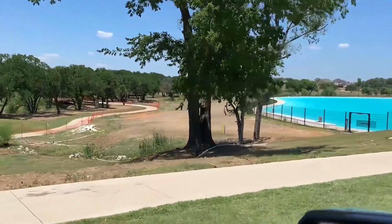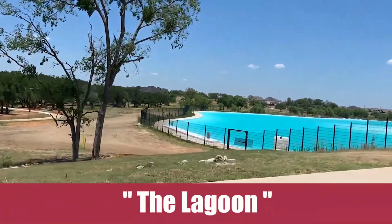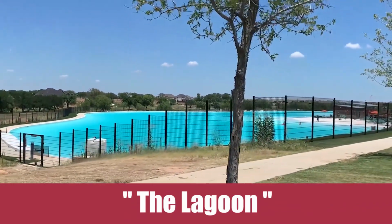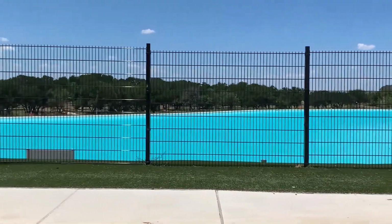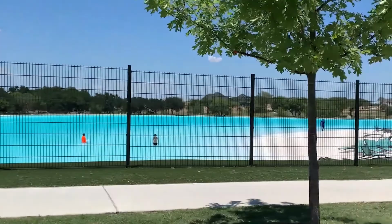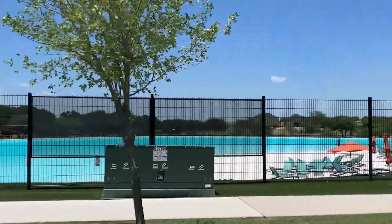One of the things that make Windsong Ranch, and I shouldn't even say one of the things, it's the thing that sets Windsong Ranch apart from a lot of the other master plan communities, and really just any of the other neighborhoods, is called the Lagoon. The Lagoon is a 5-acre, they call it a tropical paradise, and it's basically just crystal clear water, as you can see. It's a new addition to the community that residents are really loving. You can swim, you can paddleboard, you can just sit out on the beach there. And this is a residents only facility, so it's not something that just anybody can go to.